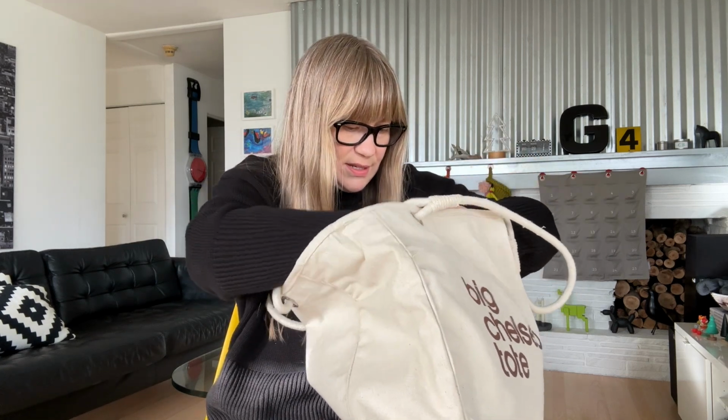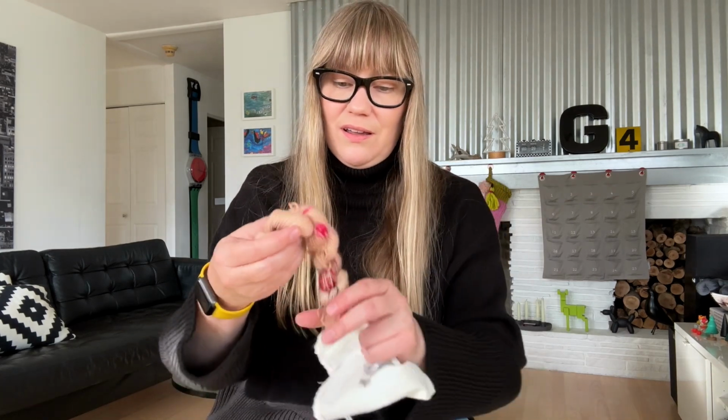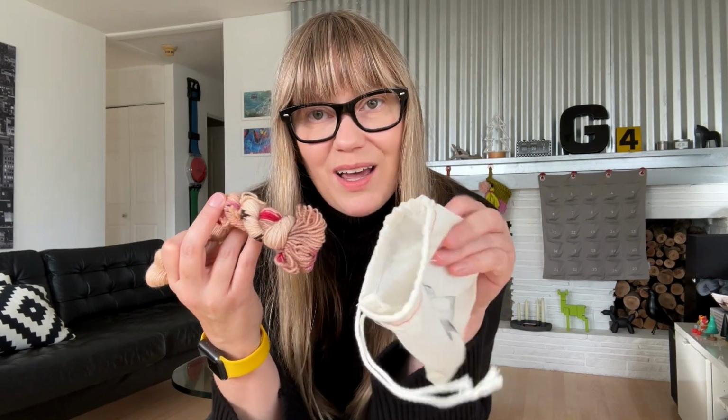15, 16, where's the 13? 13, I'm just gonna guess brown for the Big Chelsea tote and the Big Chelsea bag, right? Oh, okay, this is a very Chelsea Yarns color. Very pretty. This is more rose gold, like kind of like what I was thinking for yesterday. Maybe they got mixed up.